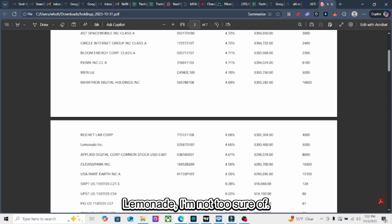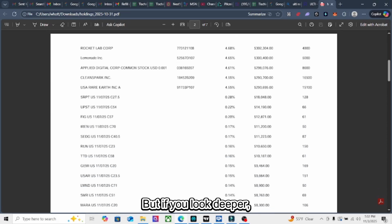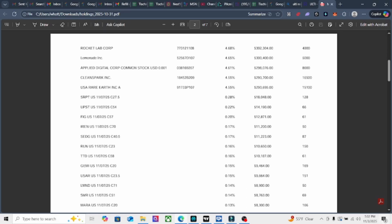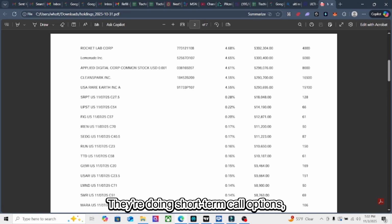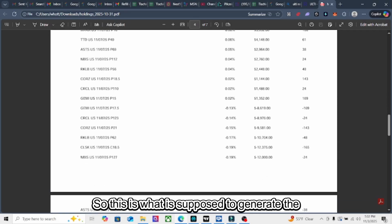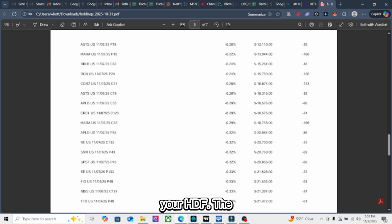Lemonade, I'm not too sure of, but if you look deeper, these are the call options, and they're expiring on these certain days. They're doing short-term call options, and they're small amounts of money. So this is what is supposed to generate the income for your ETF.